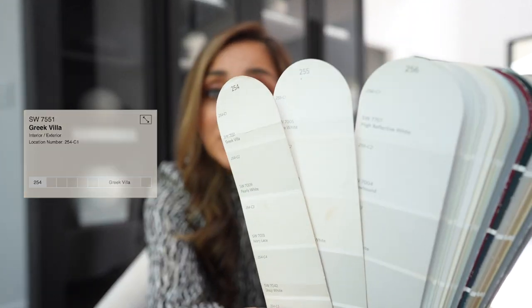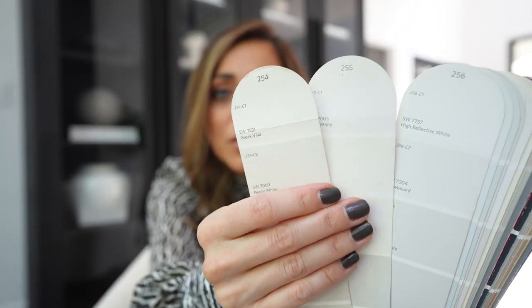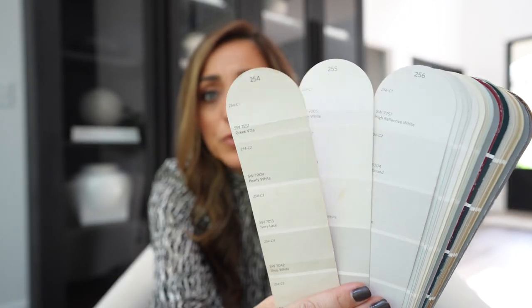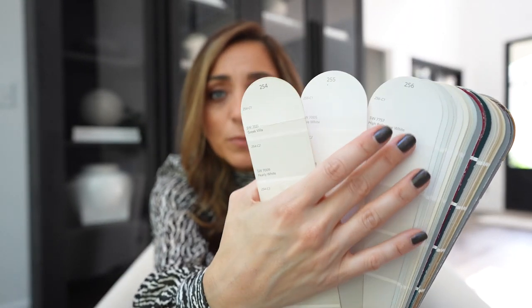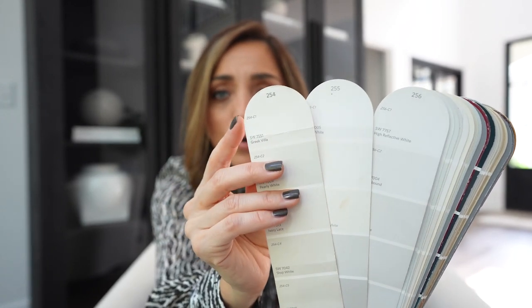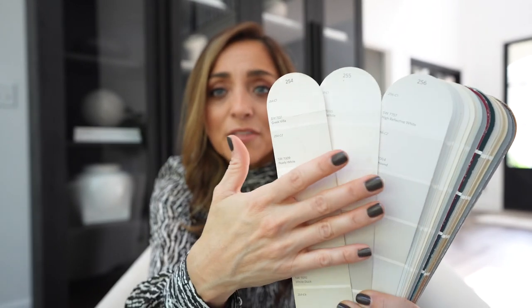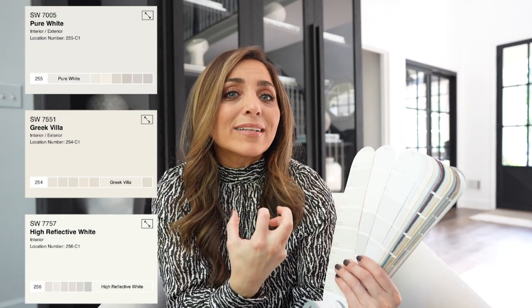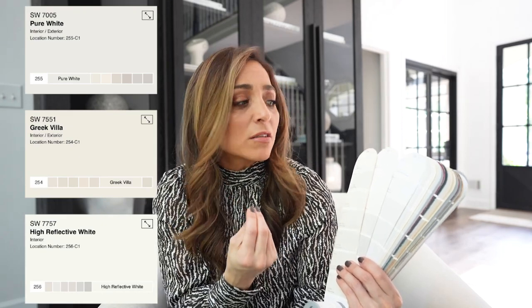Now, I have seen a lot of people who really love the high reflective white. You can see the difference here where they're sitting together, right? It does lean a little bit more blue, and you can see a little bit more of a yellow tone on this end, and there's a whole bunch of other ones here in the center. If you wanna get super detailed, you can start playing with these and trying out different colors, but high reflective white is gonna be the brightest, whitest, most crisp white you can possibly find.